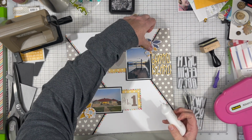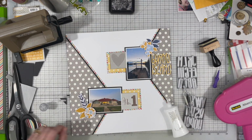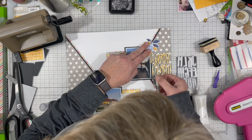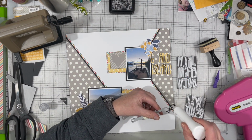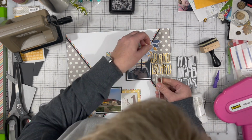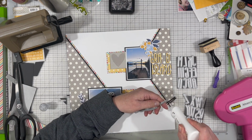I also backed it with black foam, so it kind of stands out from the gray a little bit. It's hard to tell on screen, but in person you can definitely see it. It looks like there's a black shadow kind of behind each letter, unless you're looking at it directly straight on, because you can see that black foam.